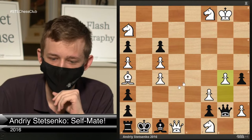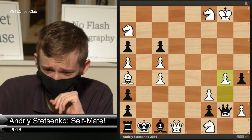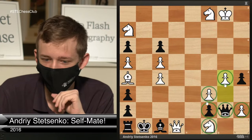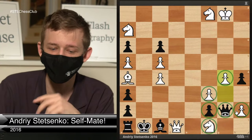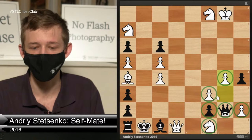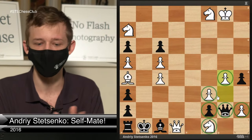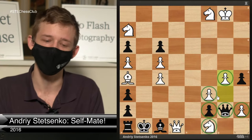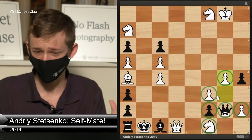So what's going on? Well, what's going on is that white has successfully entombed the black queen. Right, this queen has no path out. And if white is able to win the black queen, then white is going to have a pretty easy way to checkmate himself. Once the black queen is out of the picture, white doesn't really have anything to worry about and can go about checkmating himself in a number of ways.